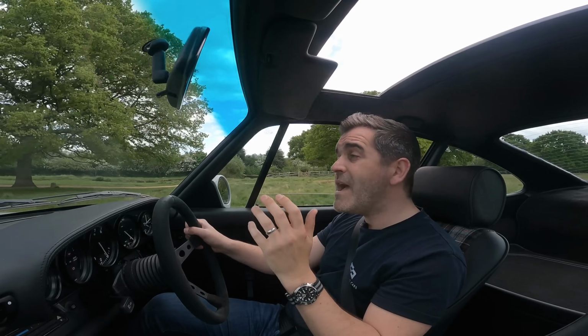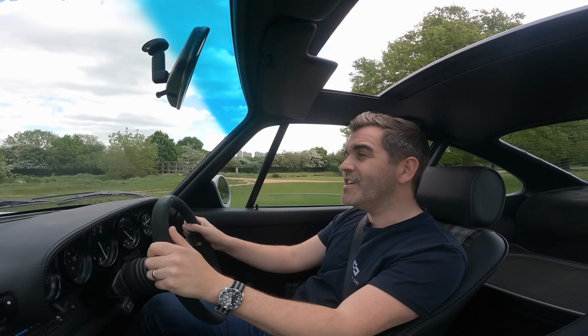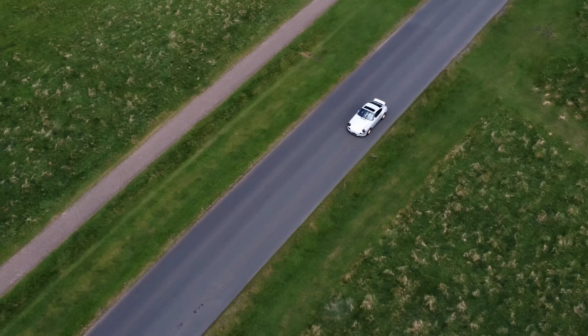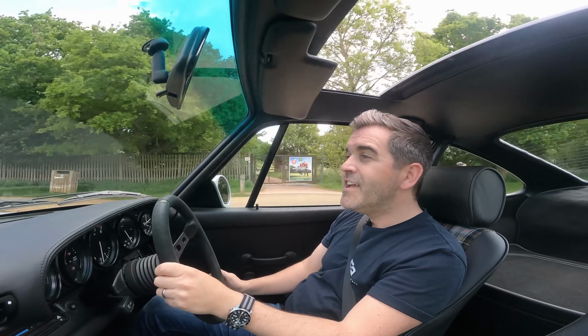So we're very happy to get the chance to spend some time with this car that's just been consigned to Collecting Cars. So let's find a spot to park up and we can take a closer look at this Paul Stevens 3.6 Club Sport.